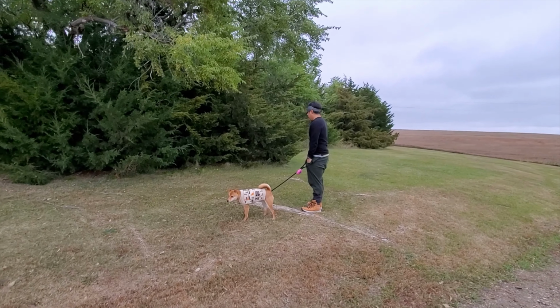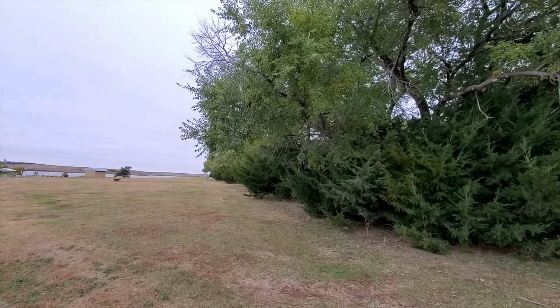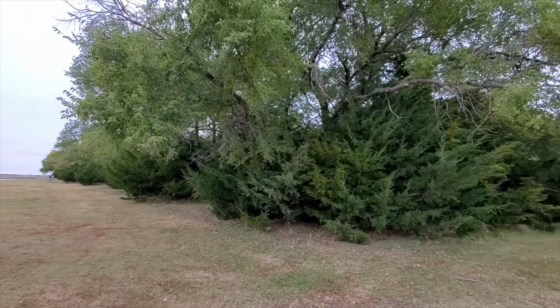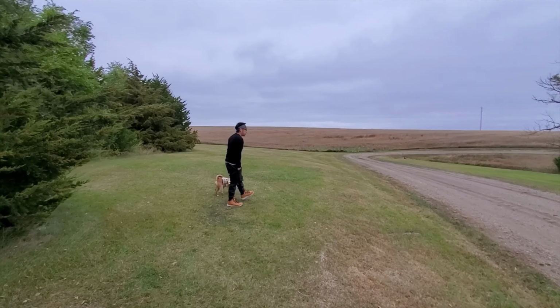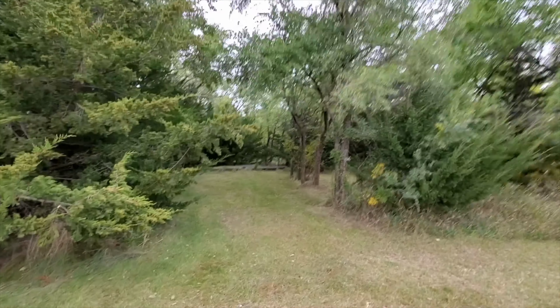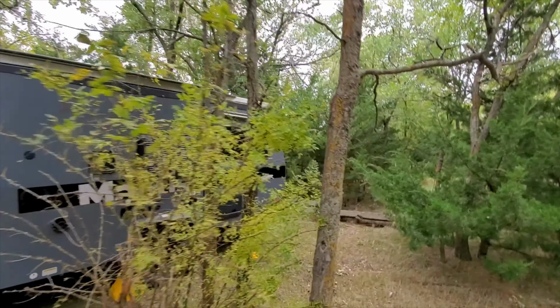Joel's been watching the weather forecast, and we're supposed to get 3 to 6 inches of snow. Kind of looking for a good place to park, and Joel just found this little gem over here. It's just enough space. It fit in here perfectly, actually.